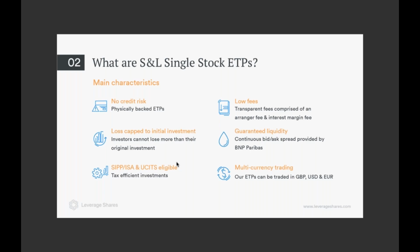Next off, I wanted to mention that losses are capped to the amount invested. So just like a normal stock, the lowest an ETP's price can drop to is 0. That's it. While investors should always invest amounts they're comfortable risking, they don't have to worry about such scenarios like the ones we saw play out in the oil futures market earlier this year.